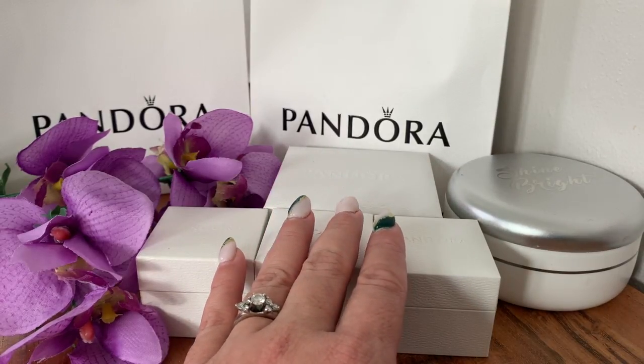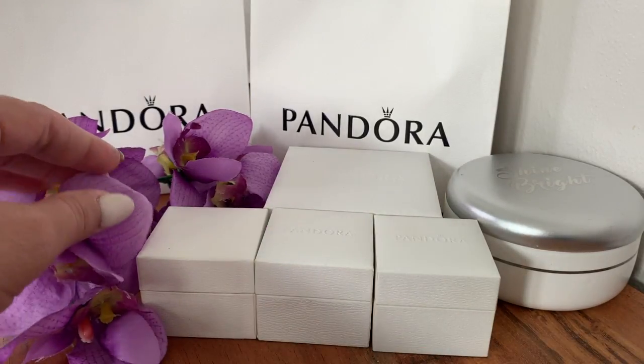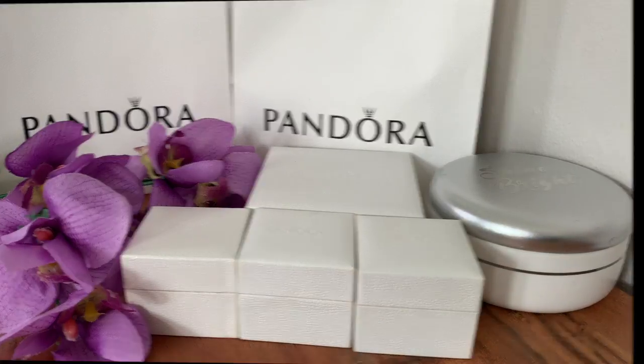I was so excited for this promo because it coincides with the launch of the spring collection. And that's why I have all these purple flowers here, because the main color of the collection is purple. So, okay, enough rambling. Let's take a look at the pieces that I got from this 3 for 2 promo.